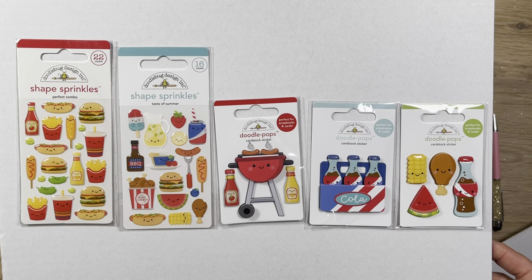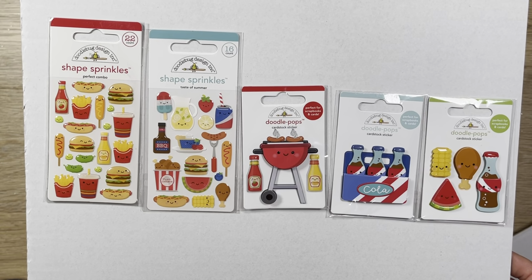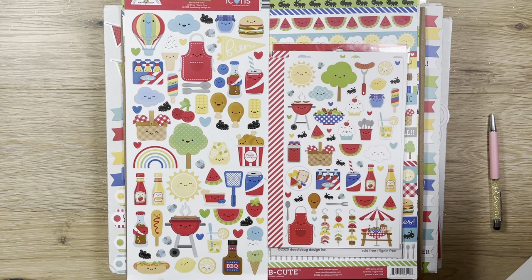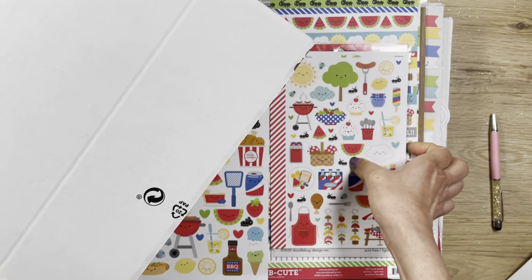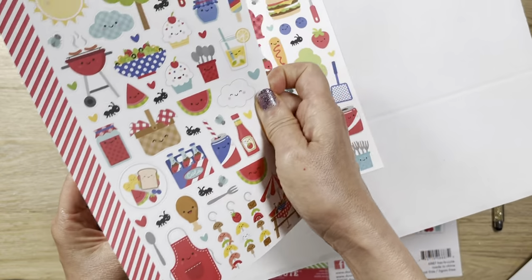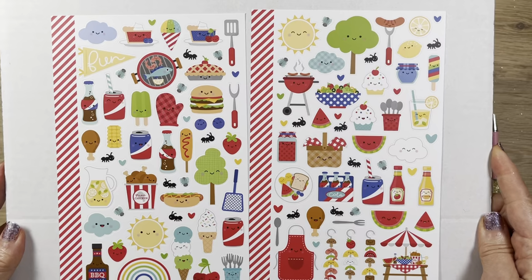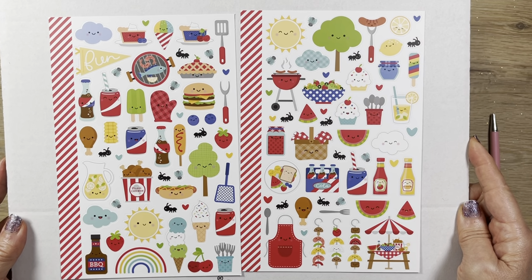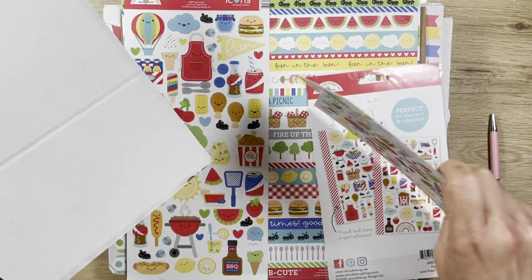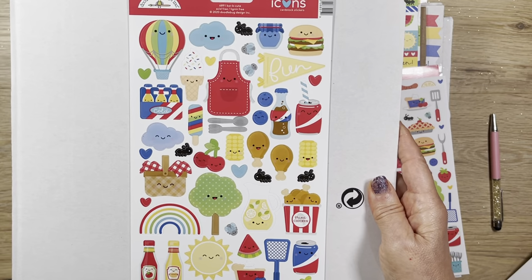We do a lot of barbecues with friends and things like that, so I thought this would be great to have. I also got the mini icon stickers for these. I think that you already know the price by now, so I won't keep mentioning it. But 25% is 25%, right? For these kind of things that you don't normally get discount on. So I was grateful for that.